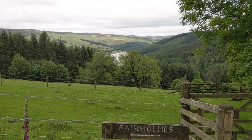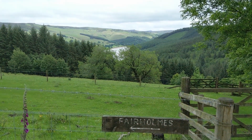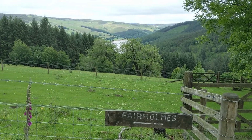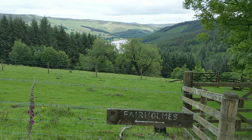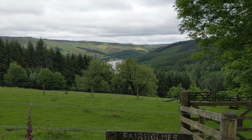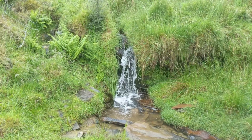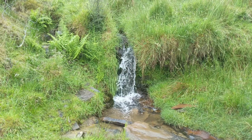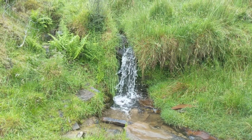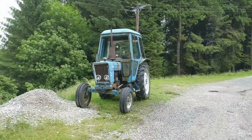That's the Upper Derwent Reservoir. I came from Fairholmes, which is the car park with all the facilities, toilets and cafe, well, takeout bar. It wasn't too busy today. I was expecting it to be busier, but thankfully it looks like the crowds aren't swarming only at the weekends. I don't think that gets much use these days.